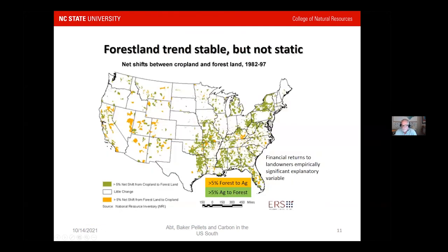Okay. This, however, is getting at land use. It's a study from around 2000, but this is hard data to get. This is actually going out to field measurements or field observations of how the land is being used. And the time period they're looking at here is from 1982 to 1997, right? And these colors mean that if it's this yellow color, which you see predominantly out west, then that means that over 5% of the forest in that area went to agriculture during that period.